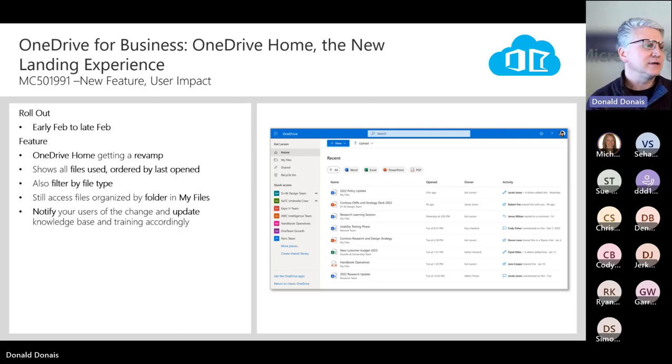You can do some filtering. Always know that you can go to My Files to actually see your folders, right? So for your end users, that could be a big change because they're used to seeing that immediately when they go into OneDrive. They see My Files. Well, that's not the case anymore. It's really the stuff they're working on, similar to what you would see in the Office 365 homepage, right? Same scenario, but you can still access that. So make sure you let them know about this change because it's going to be a big one for them.